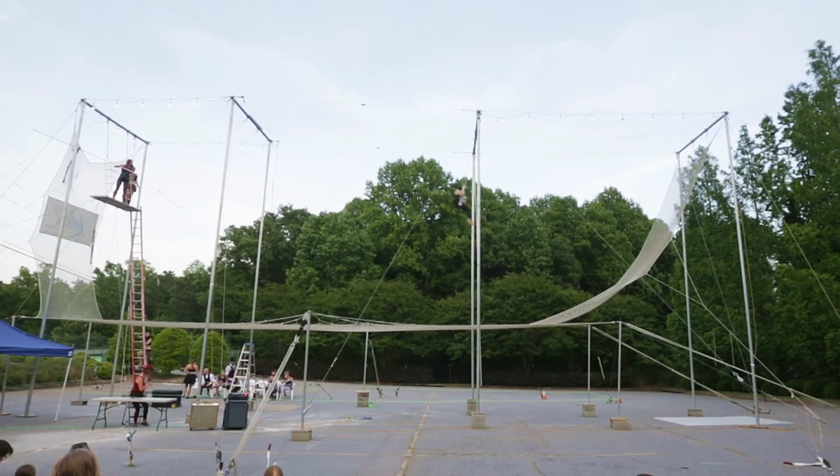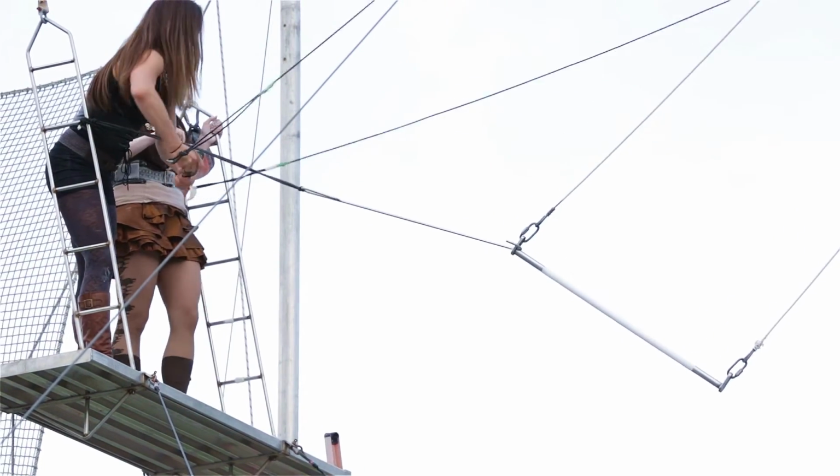I said jiggle it. All right, next up on board we have Tara doing a pullover shoot. This is also her first workshop and a first show. These guys are rocking it.